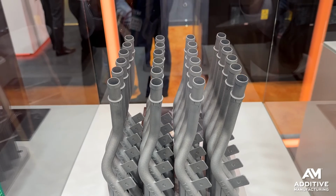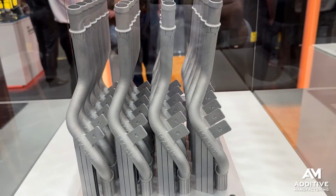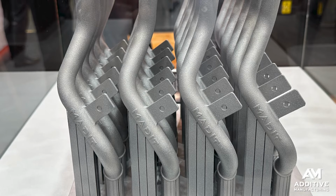But in a part like this, the amount of laser melting at every layer is relatively small, and so the laser time might be in balance with the recoat time. In a case like this, the build time could be cut in half.